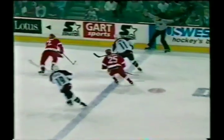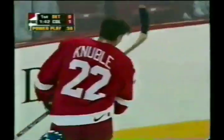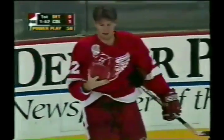In, out, bang. Jones and Fetisov, they meet up for the loose puck, and you'll see the stick of Jones come raking over the forehead of Fetisov. Jones got away with an elbow earlier. That time he got caught. All right, here comes Knuble to the boards and glass by Aaron Miller. Big shot by Brown. And that one is grabbed off by goaltender Craig Billington.